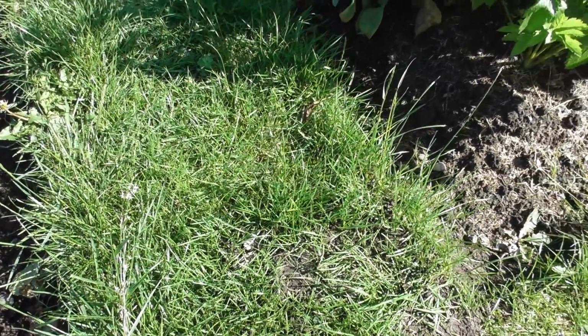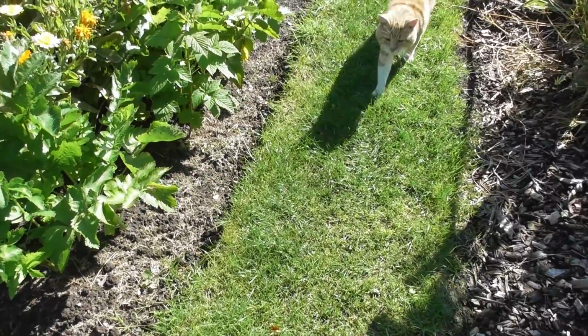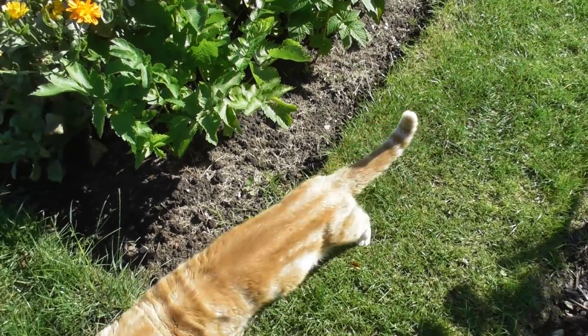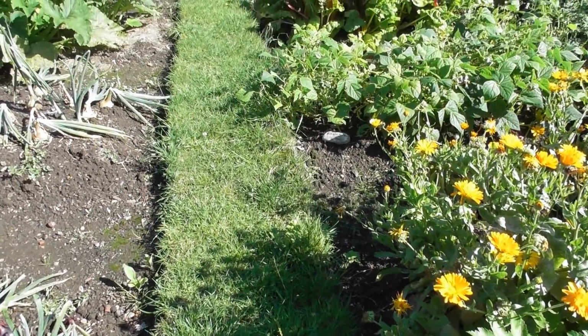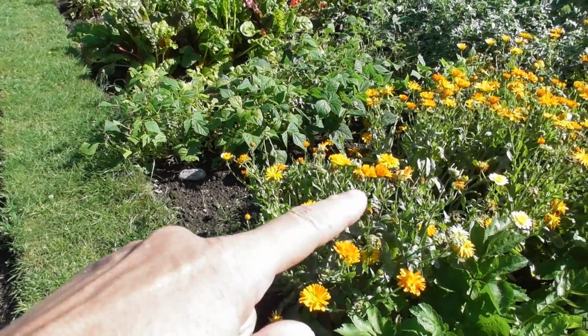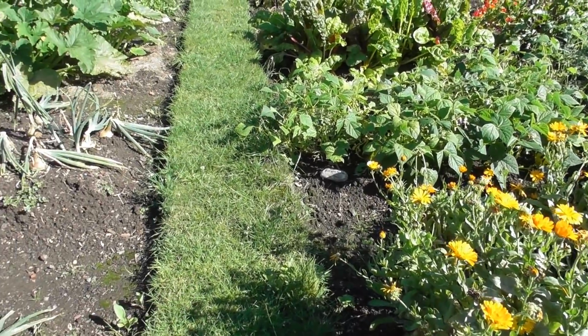We're growing vegetables, not grass. Hello, mister. You're going to have to wait for attention. Okay, so yeah, I think priority so far: harvest calendula, cut grass.